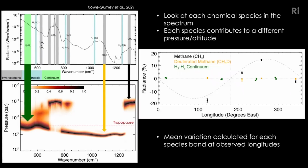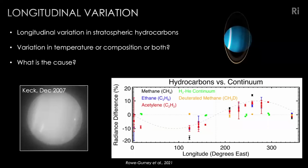And so what we do with this information is we plot the variation of each species as Uranus rotates, and see if there's a change over that rotation, over those 360 degrees. And we can see that those tropospheric species, so the hydrogen, helium, and the CH3D, don't have any change. They stay on that middle line, 0% change. Whereas the methane, CH4 in black, has considerable variation, and that's the stratospheric species. If we look at even more species, we see that same variation in all of the stratospheric hydrocarbons at varying levels. So we know we have some kind of longitudinal variation in the stratosphere only.